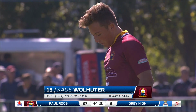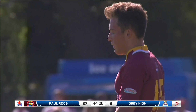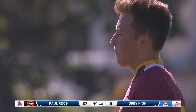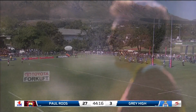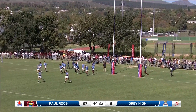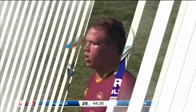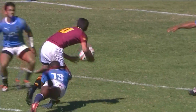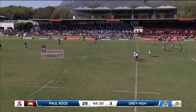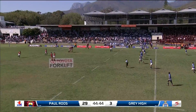He's had a good day with a boot, 3 from 4, and he'll look to extend that lead to 26 points if he can steer this between the uprights. Kade Valuta raises the flags. Yet another conversion, taking it to 4 out of 5 and taking the scoreline to 29 points to 3. Just poor defense from Grey High School, standing off Mostert and Enrique Franks, and Macho Lweni had no answer for the hard-running centre, Regan van der Westhuizen.